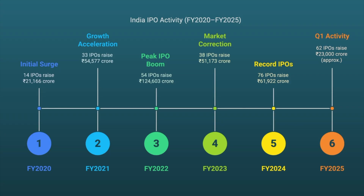FY22 अगर आप देखें दैट मार्क द हाईएस्ट फंड रेजिंग विद 1,24,000 crore raised across more than 50 IPOs, and that was driven by strong market sentiment and large offering. FY23 अगर देखें तो it experienced decline in both the number of IPOs and also the fund raise, and that in a way reflected market volatility and investor caution and all that.